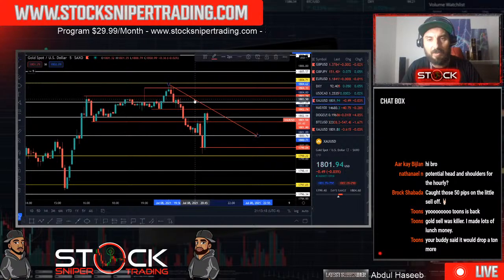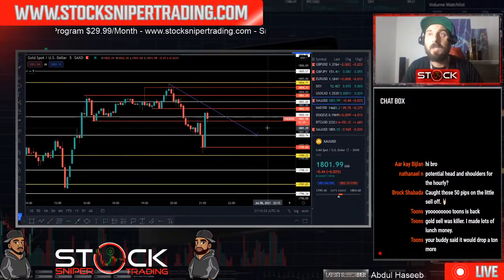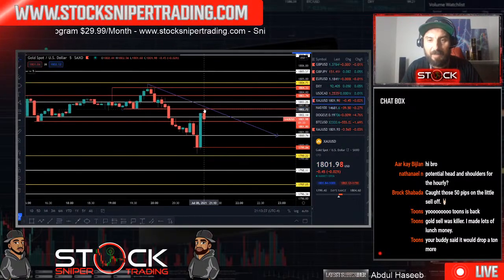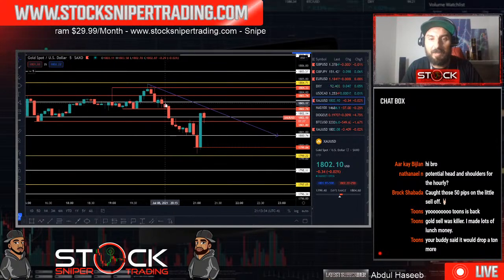Sorry, I'll change the color here, guys, so you can see this a little bit more clearly. I'll put it this purple color. Okay, so that's going to be our trend line. And you can see maybe we're going to come back bullish and attempt to break this trend line. But if it starts getting rejected, this could be creating a lower high from up here and up here.